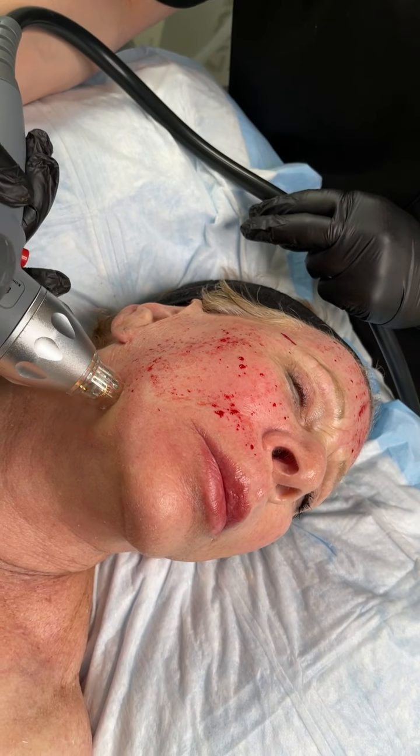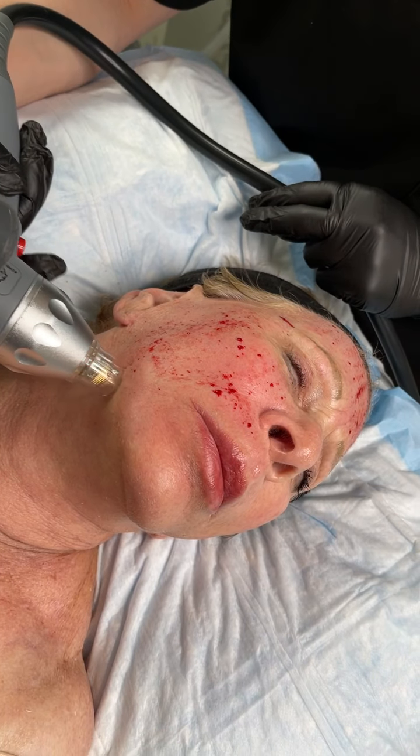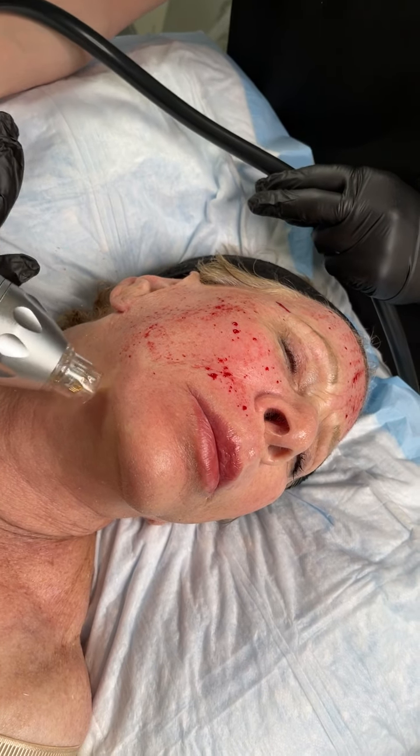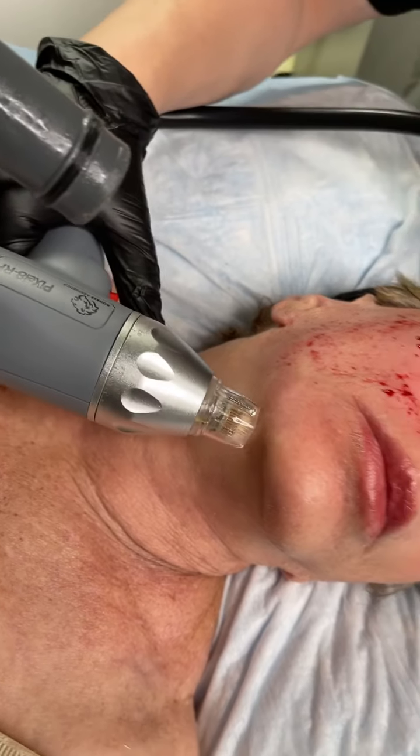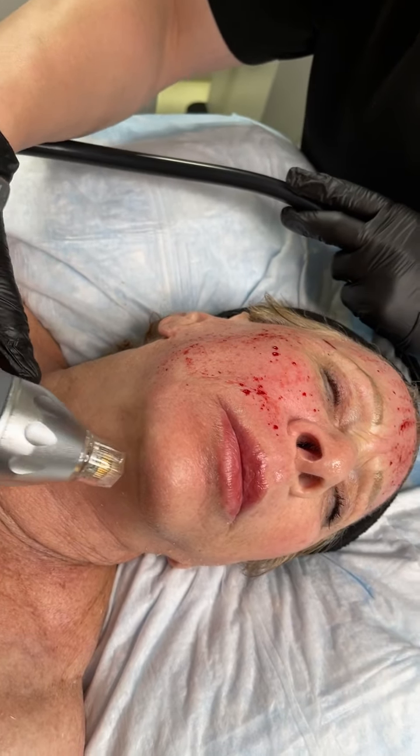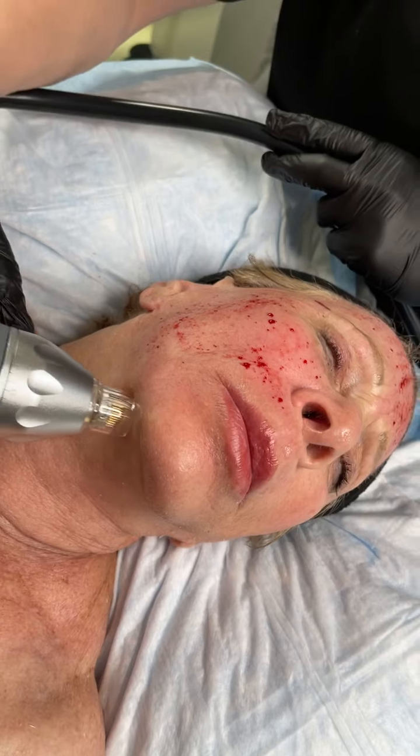Can you say the name of the device again? Yeah, Pixelate. Show them right there. It's right on the handpiece. You definitely should tell them a little bit about the clinic. And then also, this is Pixelate.